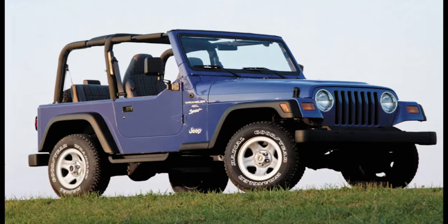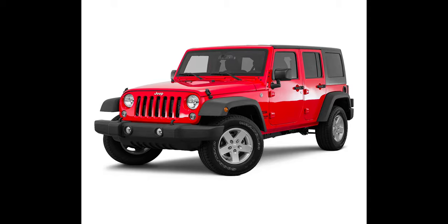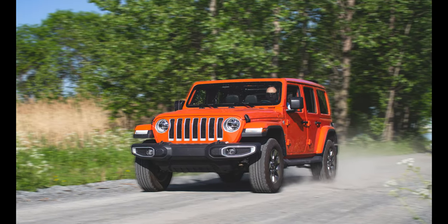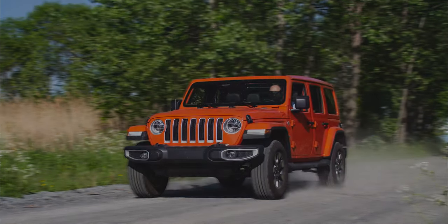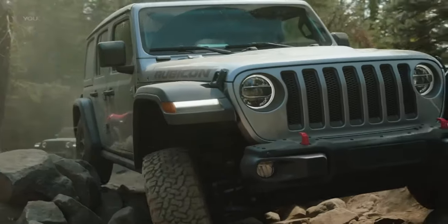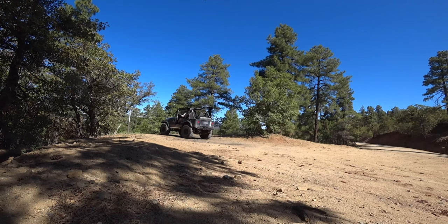It has had many iterations in the last 80 years and has evolved into a very comfortable ride that remains the most off-road capable vehicle available straight from the factory. The CJ5 model had the longest production span by far, lasting nearly 30 years. There are millions still on the road today, and I thought I would take you on a ride in mine.